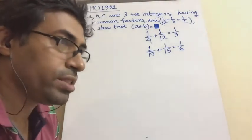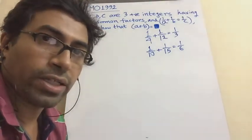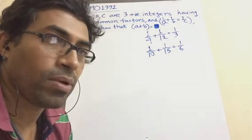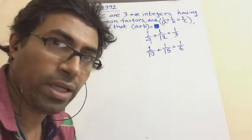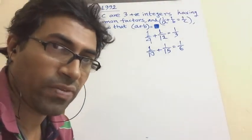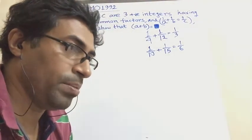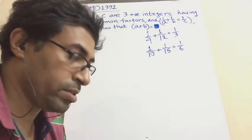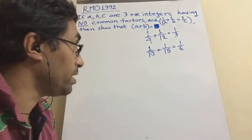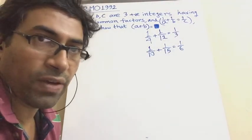Now the question gives us the condition that A, B and C, when all these three are taken together, will not share any common factor, but it does not tell anything about the pair of the numbers, whether A and B as a pair will have any common factor or not, or whether B and C, or C and A as a pair will have any common factor or not. Even if a pair of the numbers shares a common factor, that does not violate the condition given in the question. In fact, in these practical examples, A and B actually had common factors.